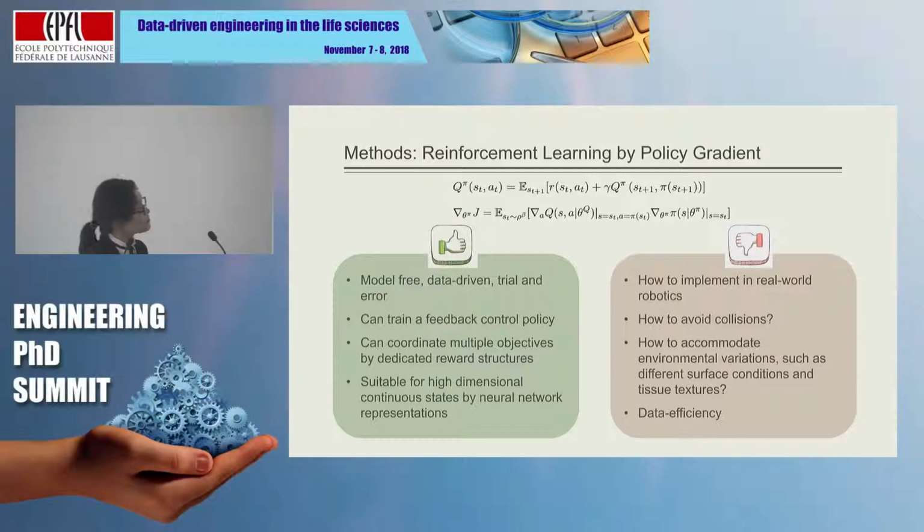This framework is particularly suited for our problem because it is model-free, and no prior knowledge of the system or the environment is included. It learns to acquire the skills by trial and error, and it can train a feedback control policy. It can also coordinate multiple objectives and constraints by carefully shaping the reward structures. And it's suitable for high-dimensional continuous state tasks by introducing neural network representations.